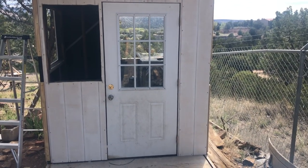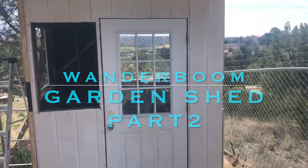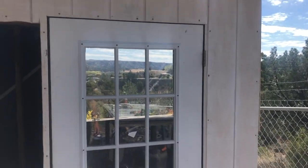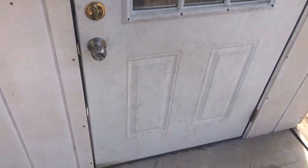Got some T111 siding just so we could finish out the exterior a little nicer. Gonna put some nice corner trim on. Got some old windows that we salvaged to go in still, but salvaged this door that they had on the property and got that in yesterday with a new knob.